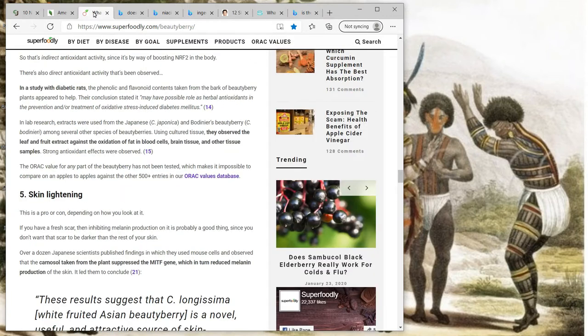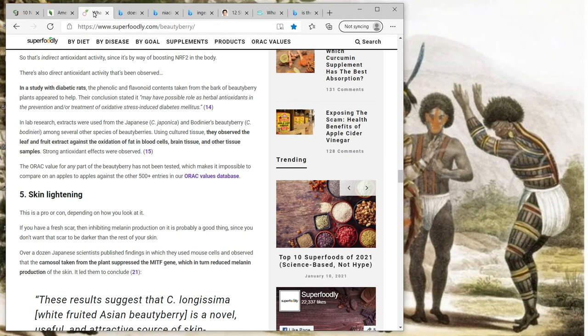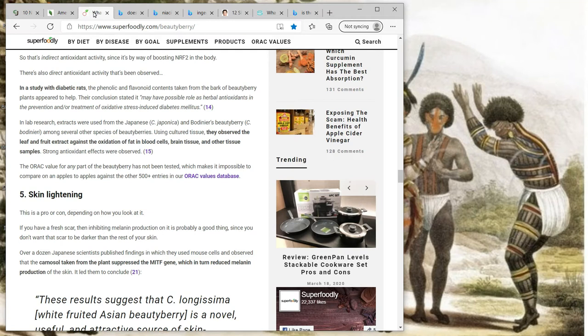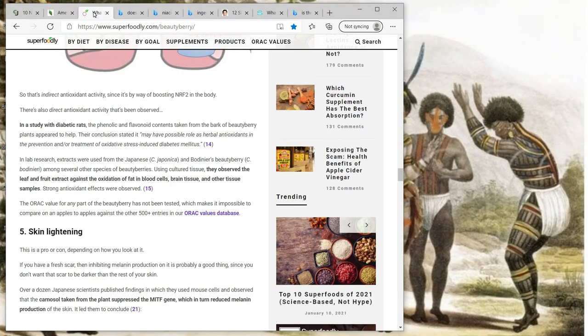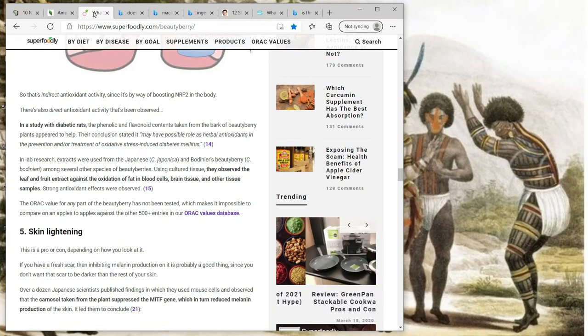It says right here that over a dozen Japanese scientists published findings in which they used mouse cells and observed that the cortisol taken from the plant suppressed the MITF gene, which in turn reduced melanin production of the skin. So they use beautyberry also to lighten the skin. Now, if you put it on top of your skin, it'll lighten it up. What happens when you ingest it?